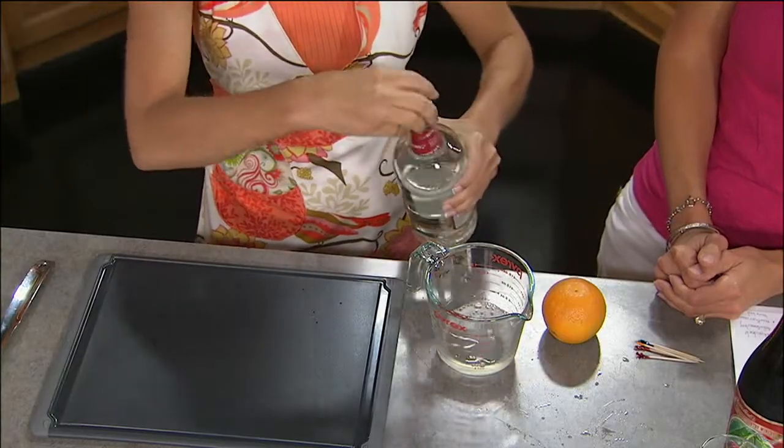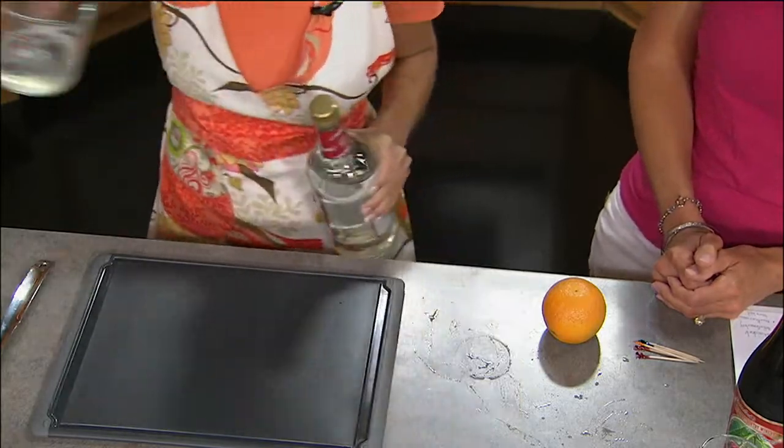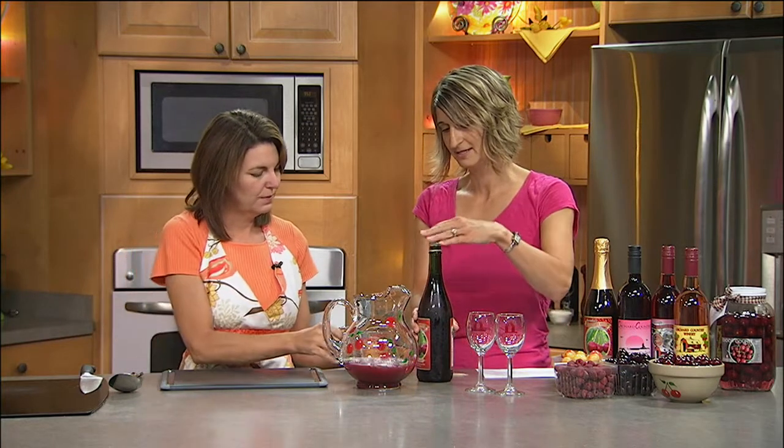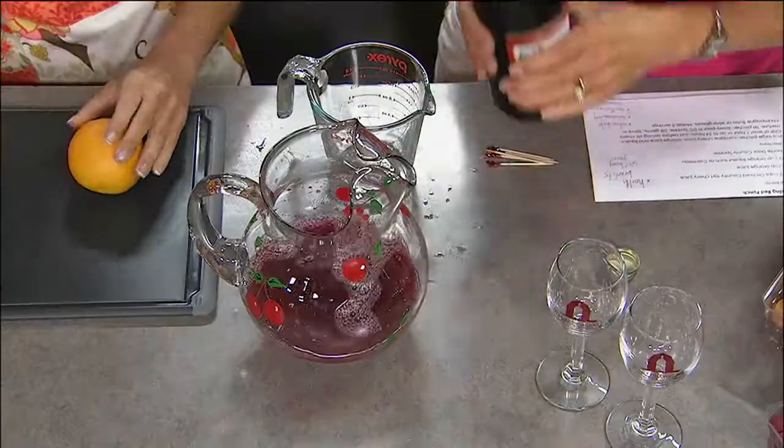And you can make this up ahead of time, which is nice. In fact, you need to, so you can have it done in your refrigerator, nice and chilled. And then we're going to finish off with a bottle of our Door County Sparkle. So this is where we add the sparkling wine to it.